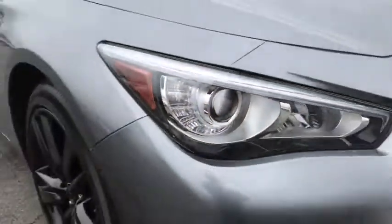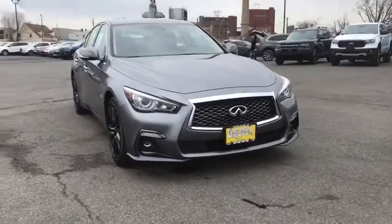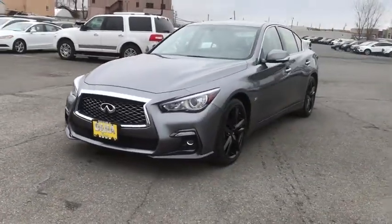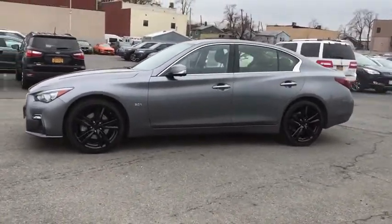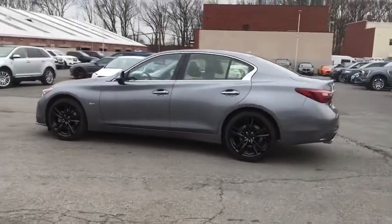Make a great choice today with the 2019 INFINITI Q50. Q50 has elevated design expression by breaking all the design rules. Along with the signature appearance, it also comes with power. The breathtaking performance of INFINITI's Q50 engine leaves nothing to be desired.